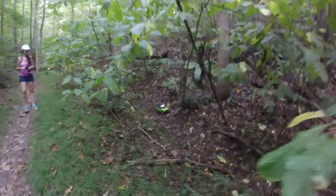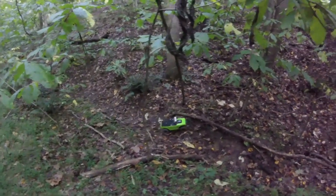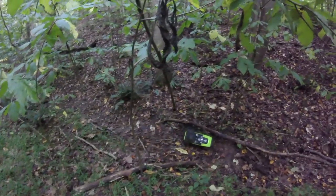Abby's got the good trail. She's in a dried up creek bed. And do you smell something? You smell something sweet in the air? Get a big deep breath.